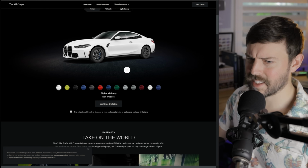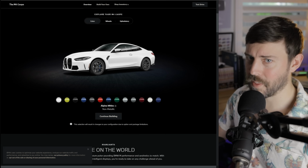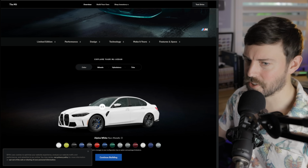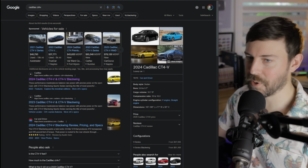But honestly, the M3 looks a lot better than the M4. I think the proportions are just a little bit better. Man, it doesn't look good from this angle. But anyways, we're going to keep moving.